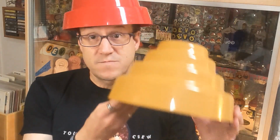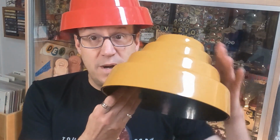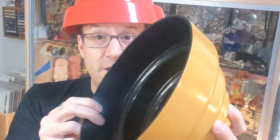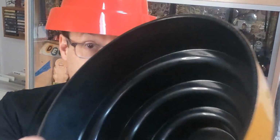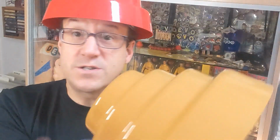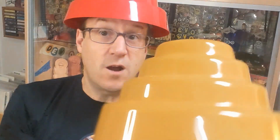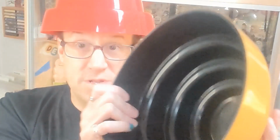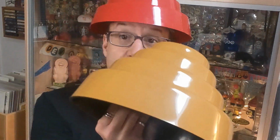And check this out. It's yellow, but the special part is that it's made of approved official helmet material. This is the thickness and grade of plastic that football helmets are made of. You can see how thick it is. It's very thick, very sturdy. It's like hard hat helmet material, maybe even thicker than a hard hat, but certainly football helmet approved material here, and there's only one of them.